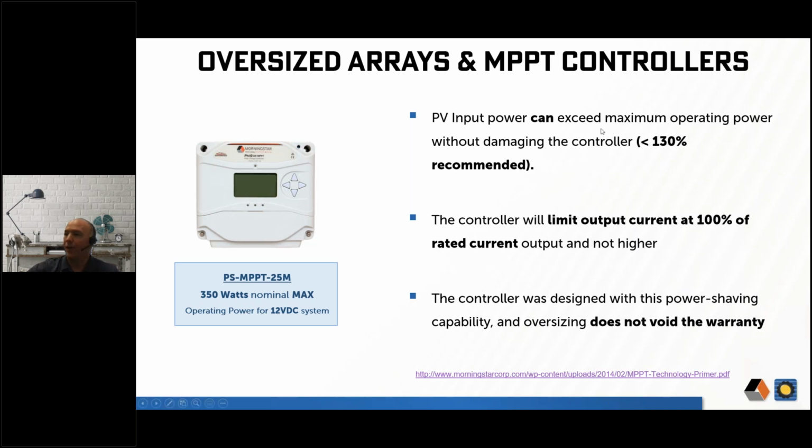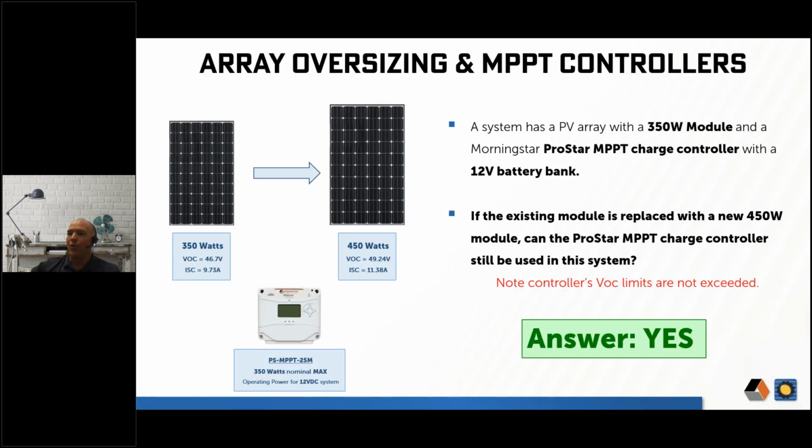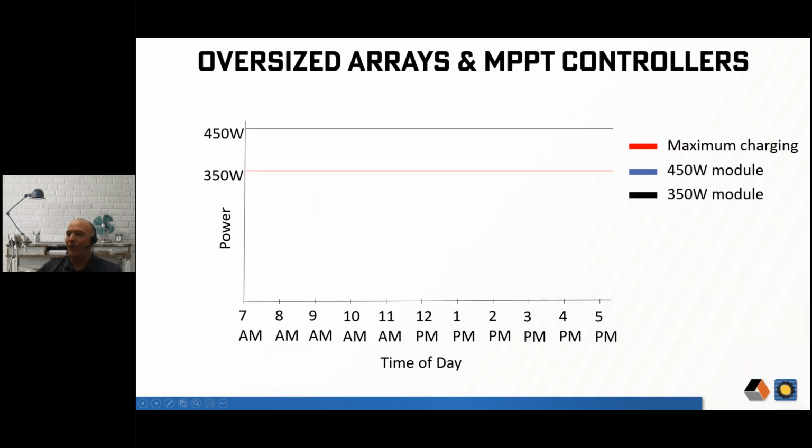And let's take a look at an example. So in this example, one 350-watt module is connected to a ProStar MPPT controller with a maximum operating power of 350 watts. If the existing module is replaced with a new 450-watt module, the question is, can the ProStar MPPT charge controller still be used in the system? And the answer is yes, because you can oversize your arrays when using Morningstar MPPT controllers. And on the next slide, we're going to take a look at a graphical view of what's going on in this example.